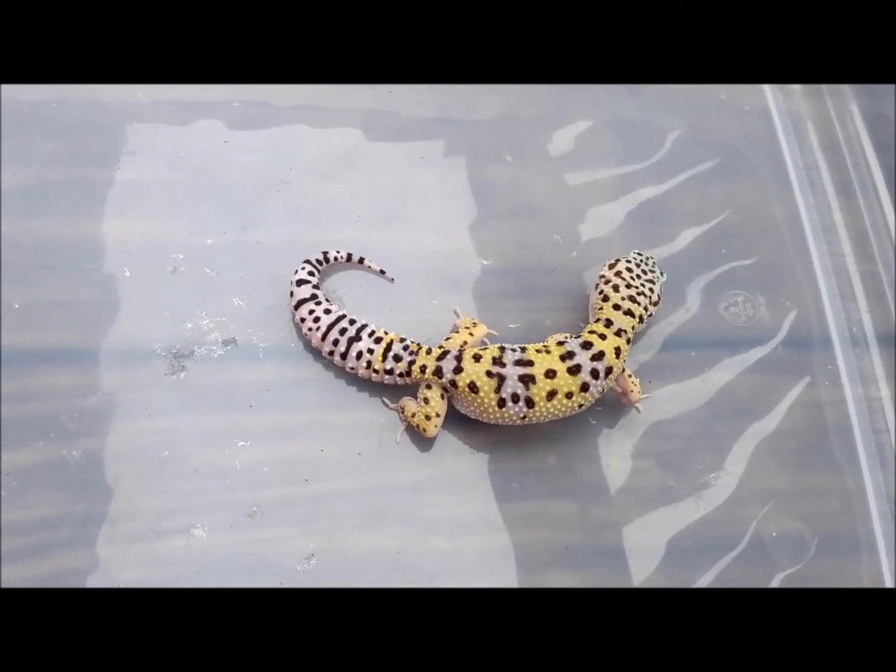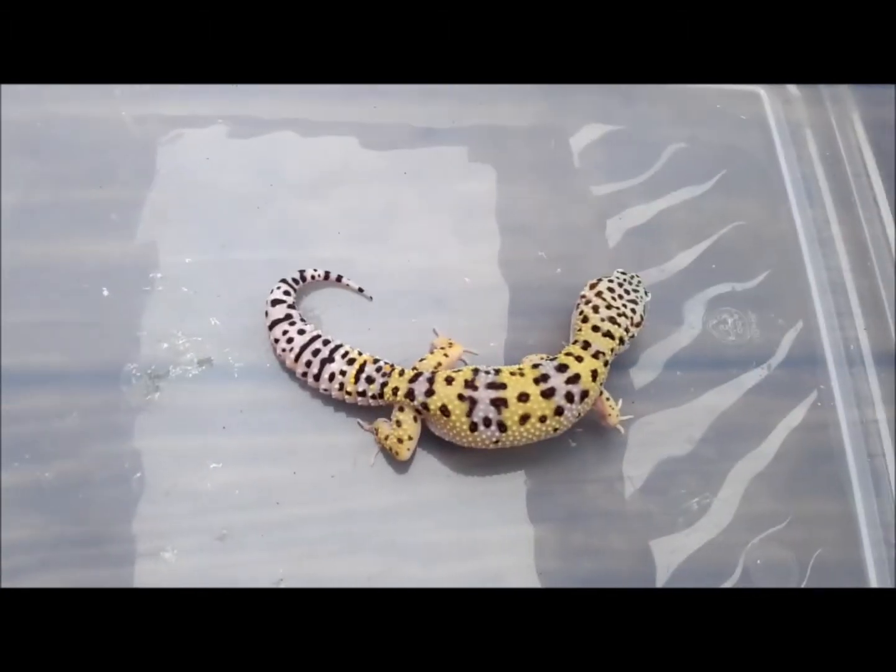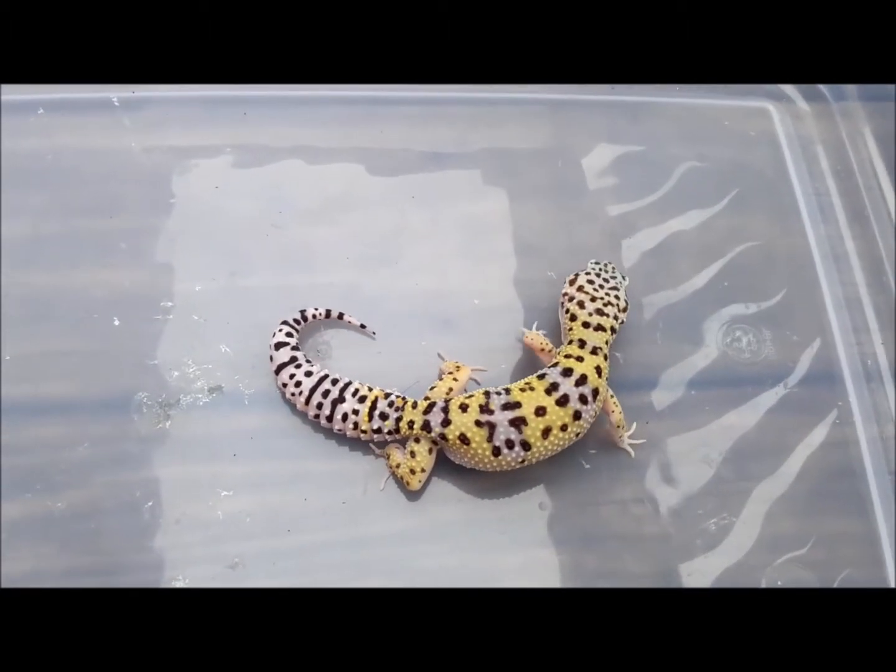But that is all my fascios, so I have 6 more geckos to show, and I'll bring them out in just a second.